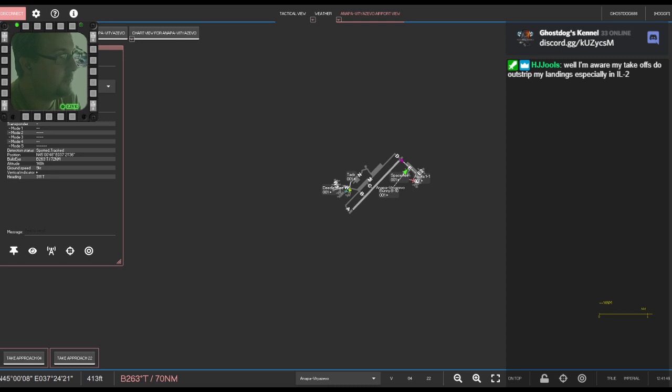Oh, brilliant. 5-1's in the break. 5-1, continue. Just be aware that F-15 just decided to ground loop at the bottom of runway 4. I'll let you know if it's still clear on the approach. 5-1.